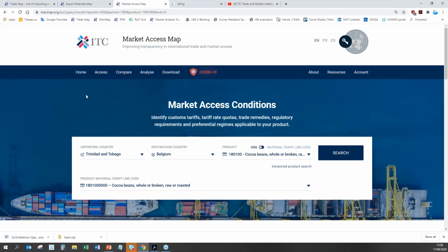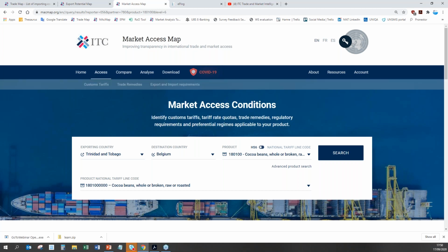You will see that in Market Access Map, there are four modules in total. The first one is Access, Compare, Analyze, and Download. These two particular modules, Analyze and Download, are relevant for a researcher because it's about downloading big data and doing some analysis, etc. If you're a company, an exporter or importer, Access and Compare is largely sufficient for you to use.